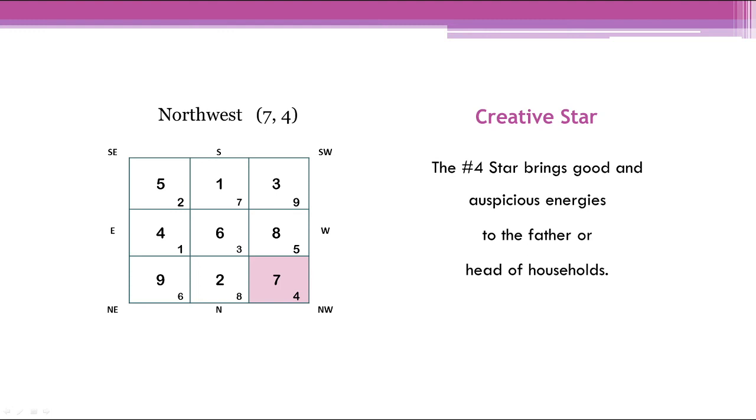Now, the next sector we're going to touch on is, of course, the Northwest sector. And the Northwest sector happens to have the number 4 creative, romance, and literary star, bringing its good fortune and good energies to the father or head of the household. So the Northwest enjoys the auspicious energy of the number 4, and it can bring new ideas and inspiration to those residing here, to those who are using this sector. It can enhance strategic thinking, and being the sector where the patriarch is, it can benefit the father or the heads of households and leaders of all kinds.